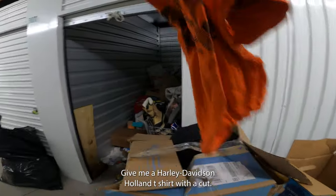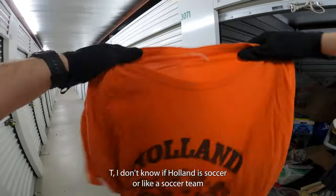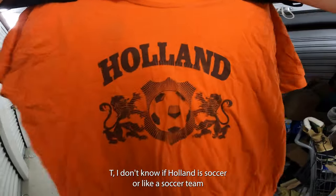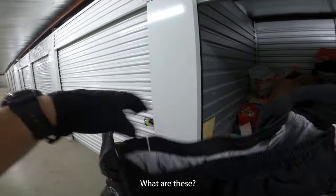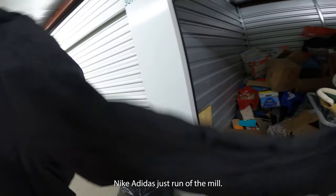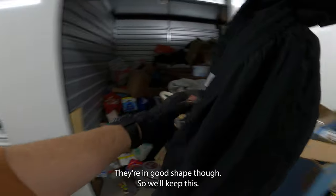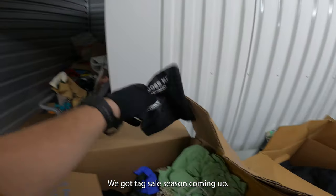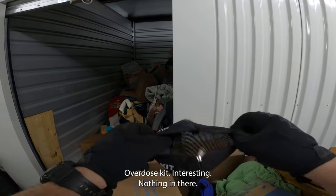What's this? Give me a Harley Davidson. Holland t-shirt with a cut T. I don't know if Holland is soccer or like a soccer team for their country. That's a good pickup. What do we got there? What are these? Are these Nikes? 3XL. What are you though? Nike, Adidas, just run of the mill? I don't know. They're in good shape though, so we'll keep these. We're gonna milk this unit for everything it's got. We got tag sale season coming up. Overdose kit. Interesting. Nothing in there.